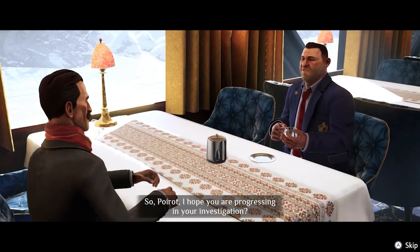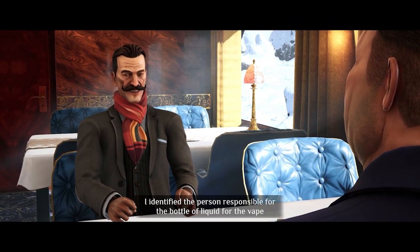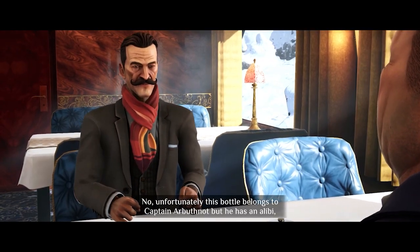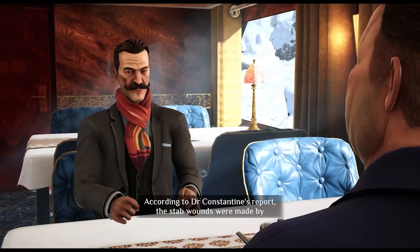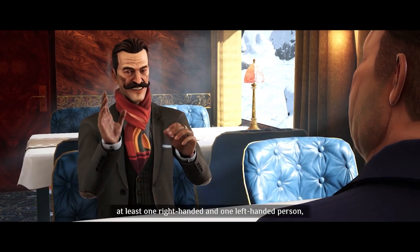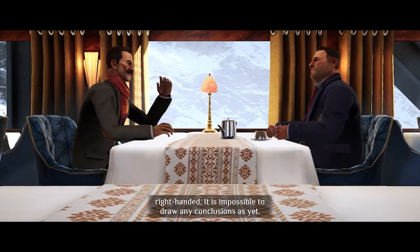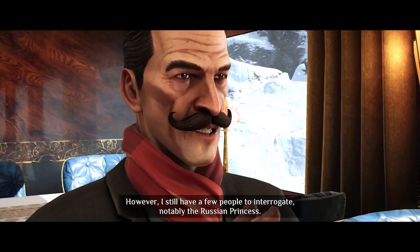So, Poirot, I hope you are progressing in your investigation. I identified the person responsible for the bottle of liquid for the vape found at the crime scene. So, this is our culprit? Do we hold him? No, unfortunately, this bottle belongs to Captain Arbuthnot, but he has an alibi, confirmed by Monsieur McQueen for the time of the murder. According to Dr. Constantine's report, the stab wounds were made by at least one right-handed and one left-handed person, and with different strength. For the moment, everyone I have checked is right-handed.